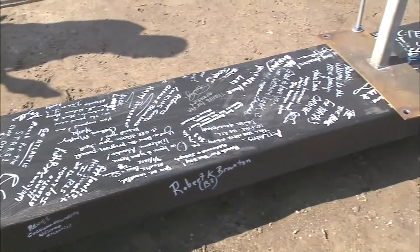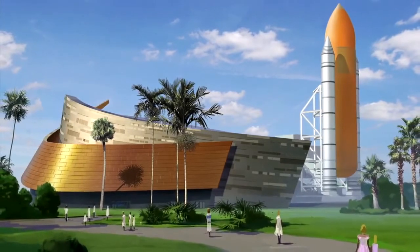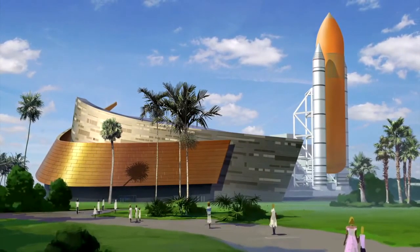A small tree and an American flag were fitted onto the beam that bore the signatures of hundreds of NASA employees. Atlantis, the last space shuttle to ever fly in space, is going to look like it actually is in space here at Kennedy Space Center. And I can't think of a more fitting place to tell that story.